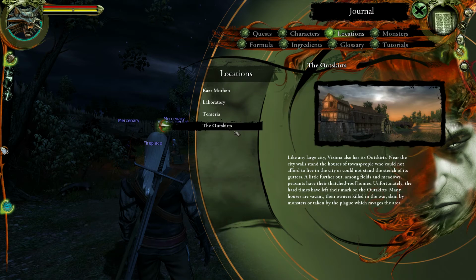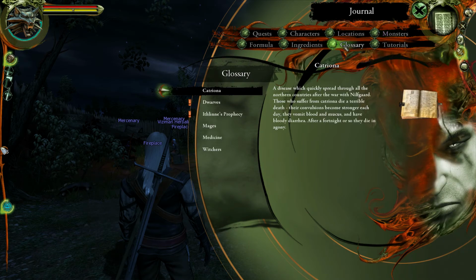Alright, and the outskirts. Like any large city, Vizima also has its outskirts. Near the city walls stand the houses of townspeople who could not afford to live in the city or could not stand the stench of its gutters. A little further out among fields and meadows, peasants have their thatched roof homes. Unfortunately, the hard times have left their mark on the outskirts. Many houses are vacant, their owners killed in the war, slain by monsters, or taken by the plague which ravages the area. So I guess living in the outskirts can be pretty dangerous. It's probably better to live in one of those cities with a lot of walls, right? Not so many monsters.